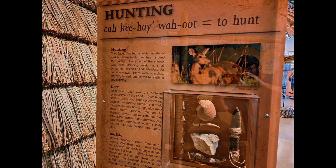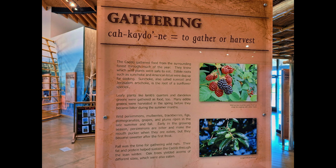This talks about hunting, and how the white-tailed deer were the preferred game animal of the Caddo. They also hunted buffalo, however their grassland habitat took many days of travel from the Caddo village. The Caddo gathered food from the surrounding forest through much of the year. They knew which wild plants were safe to eat.